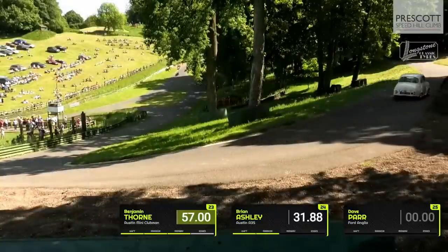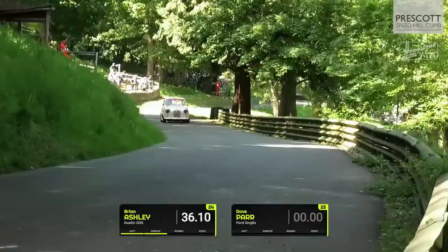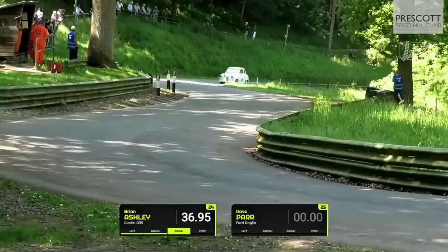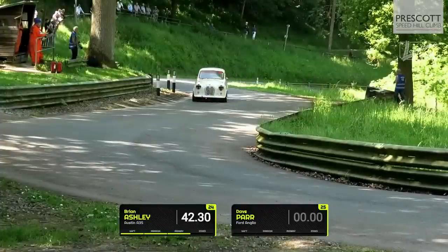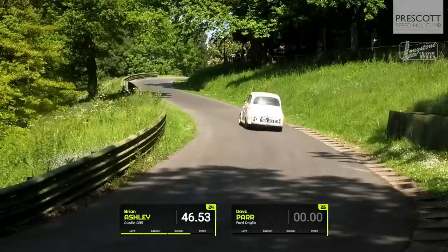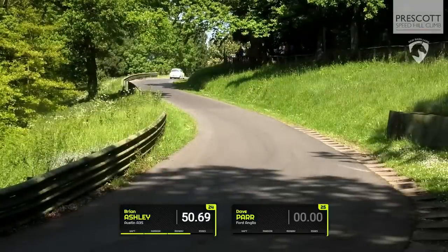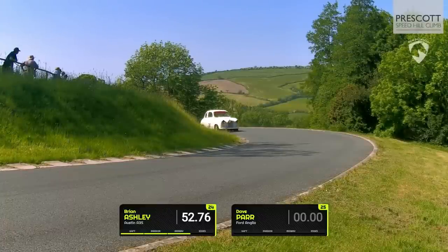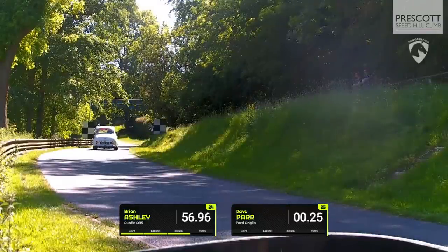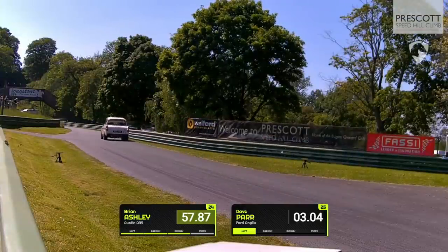Now we have a diminutive Austin A35, driven by Brian Ashley, car number 24. It always caused so much amusement when I was in school that probably the largest teacher in our school, who was well over 6 foot tall, chose to drive one of these to and from school. How he ever got in and out of it was a mystery to all of us. But towards the finish line then comes Brian and does a 57.87.